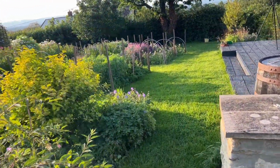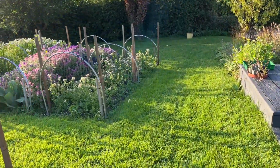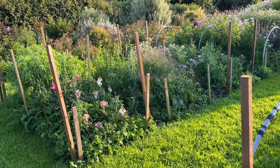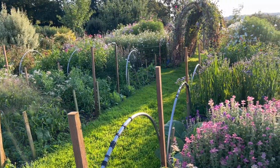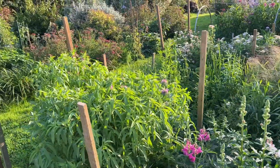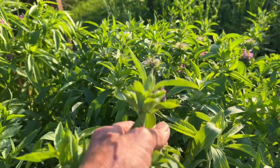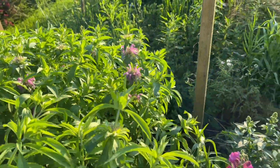Okay, let's have a look at the annuals. Little scan around first of all. The light's not great here, is it? Right, let's start on the left-hand side. So I've put in some Monarda here, Monarda lombarda. It was very late going in, so it's only just started flowering, but this is really good, and it's great using fresh, and it dries really well as well.